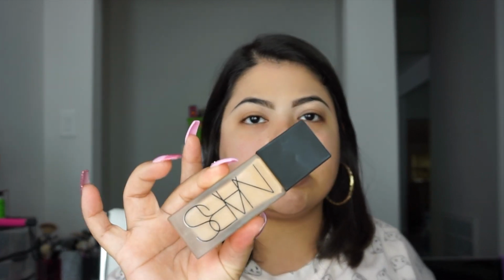I've been using this one. I don't use it every day, but I've been using it, and this is a really good foundation. I love this foundation. And then the Creme Shop foundation, I got it in shade 29, but I'm going to show you side by side how the packaging looks similar. The Nars one is a lot bigger, but the containers are both glass.